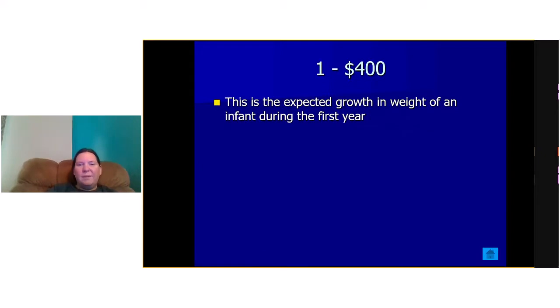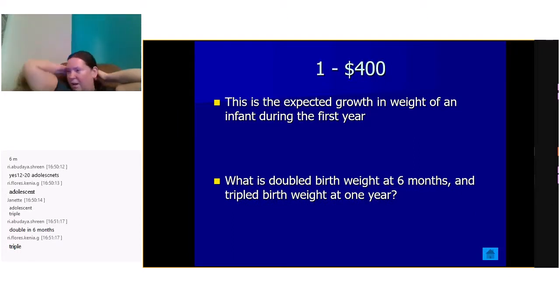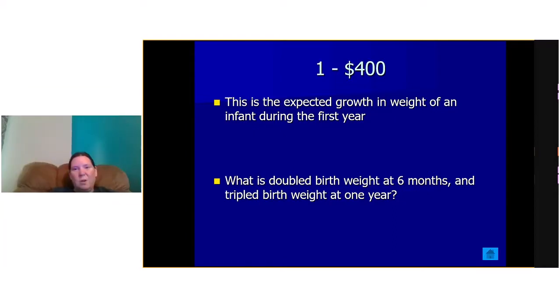The expected growth in weight of an infant during the first year. What does their weight do? Where are they at 6 months versus a year? Triple. Yep, double at 6 months and then triple at a year. Very good. I think y'all know that. After the infancy period, they typically gain about 10 pounds a year. A down and dirty way to remember weight: usually a 3-year-old is around 30 pounds, a 4-year-old is around 40 pounds, etc., up until you get to 100 pounds at 10. Typically your school-age children grow 2 inches a year in height. Those are the big ones.